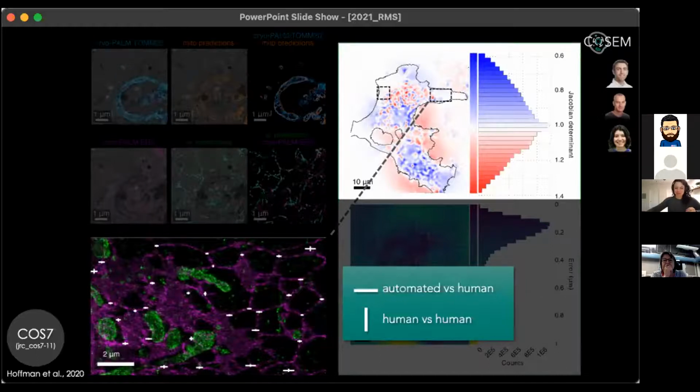And what I would like to point out though, is that John and I differed from each other by an average of 30 nanometers. And while this really isn't that much, it also means that we can't expect to get much better than that if 2 humans can't even agree more closely than 30 nanometers.